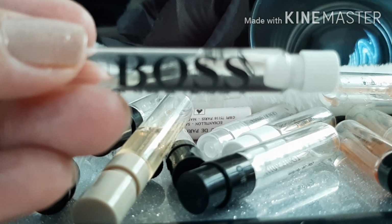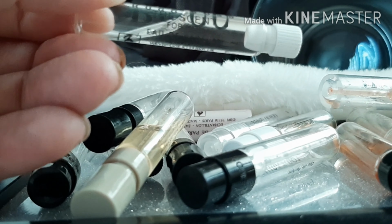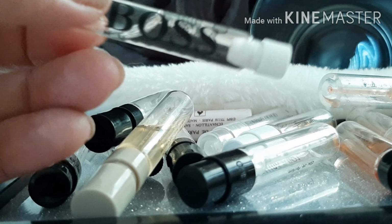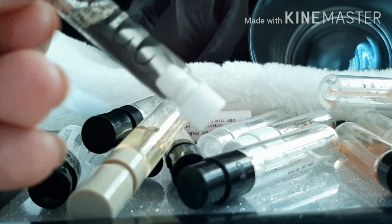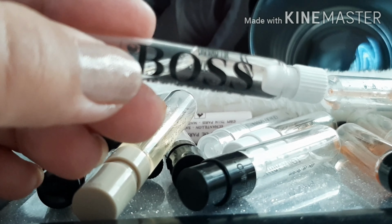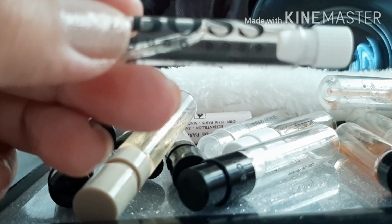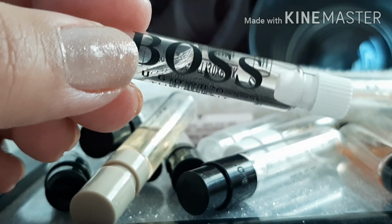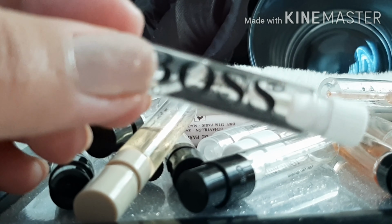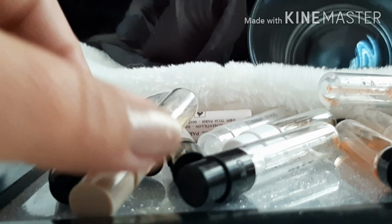Okay, guys, so the first one I have here is Boss by Hugo Boss, the scent Eau de Parfum. This is a nice fragrance. I like this. It's a fresh fragrance. I think you can wear it mostly in spring, summer, maybe even fall. It's a nice out of the shower fragrance. Will I add it to my collection? I don't know yet. I'm on the fence with this one. So let's put that one back.